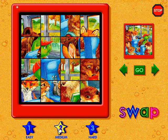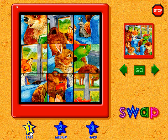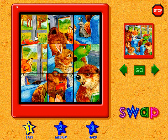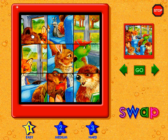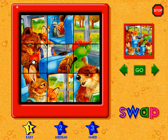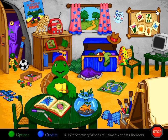Level 2's no problem. We can handle it. Okay, but level 3's hardest. Level 1's a good place to start. Okay, I guess that's enough swapping for now. Now what should we do?